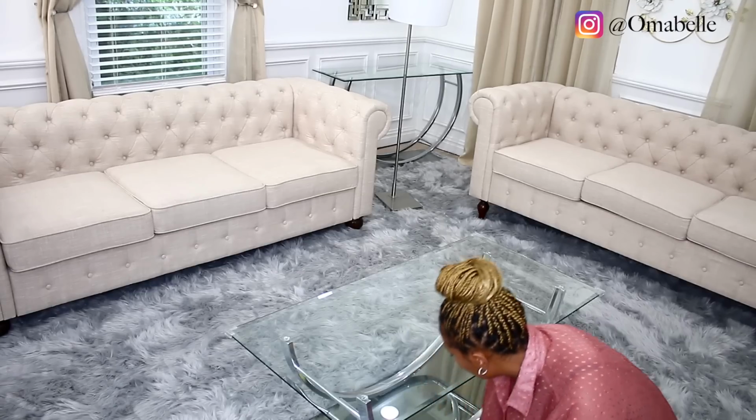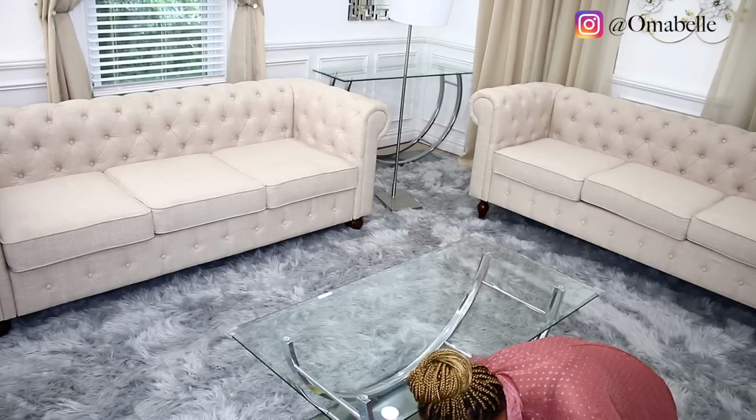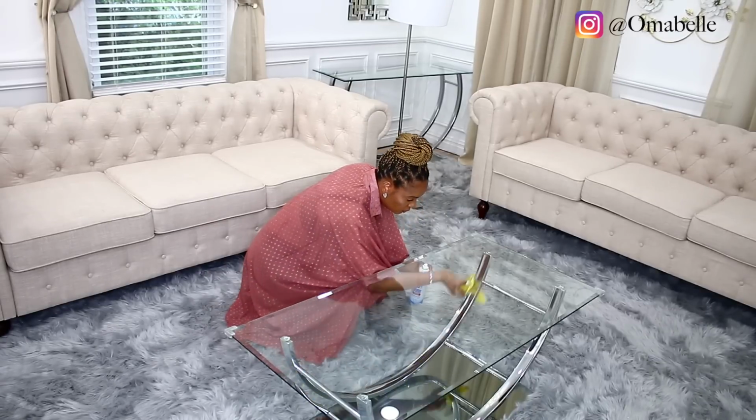So I already cleaned the couch. I already vacuumed the rug. So now I'm simply just cleaning my coffee table, my console table, just to get rid of all the dust from them.